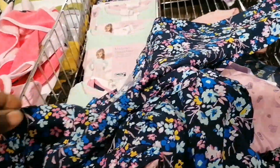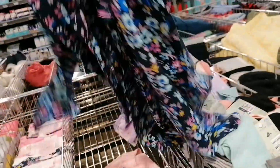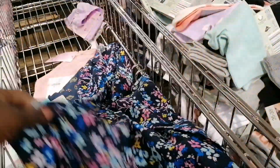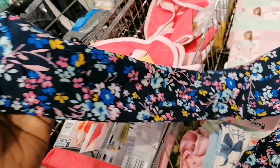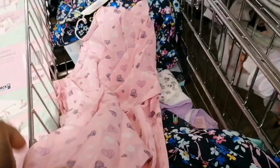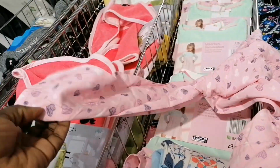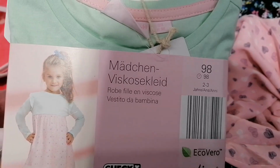Dresses for kids also. I mean, this is okay. It's nice. I'm trying to show you. Okay. Yeah, this is how it looks. A tie here. Long arm, so it's cute, and this one also, but this one has hoods. It is also a long sleeve dress. Mention viscose.